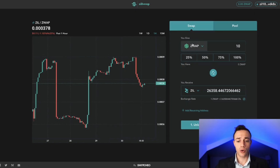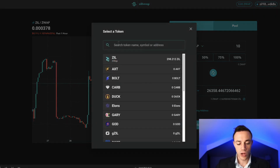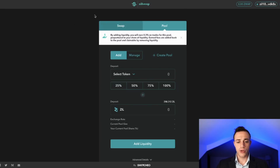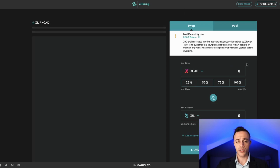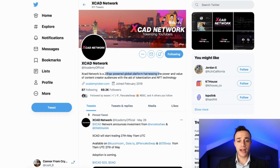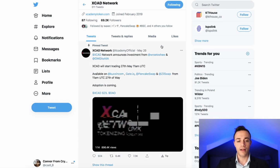And it is also available on Zilswap. This is Zilswap right here. One XCAD currently costs 33 Zilliqa. So if you are interested, you can get it on Zilswap as well as some other major decentralized exchanges such as PancakeSwap and the likes. So that is the big update for Zilliqa, the XCAD launch.